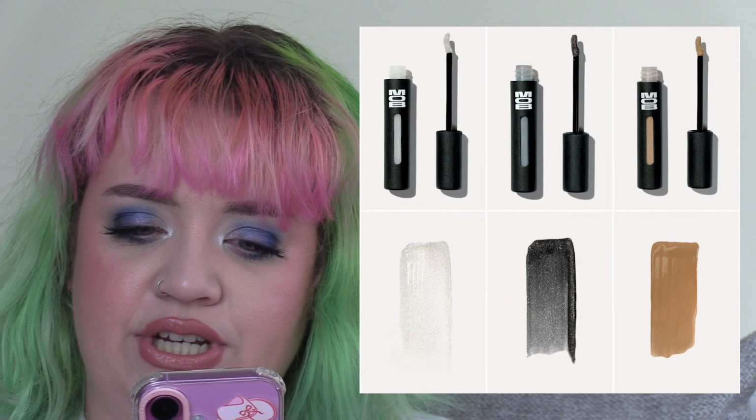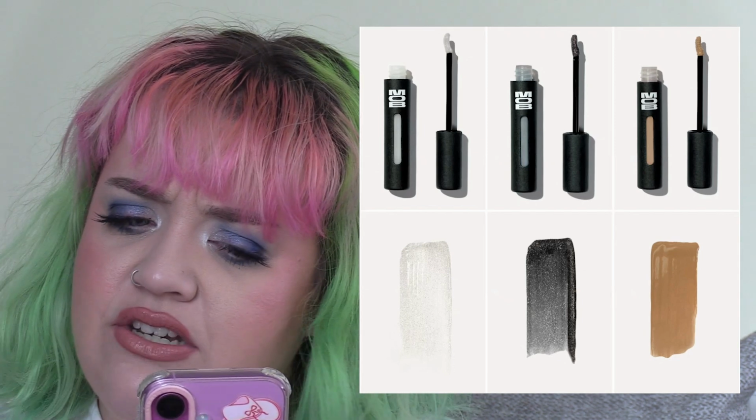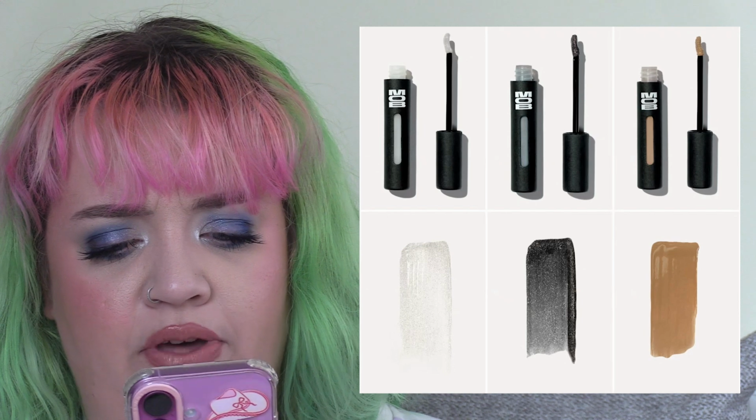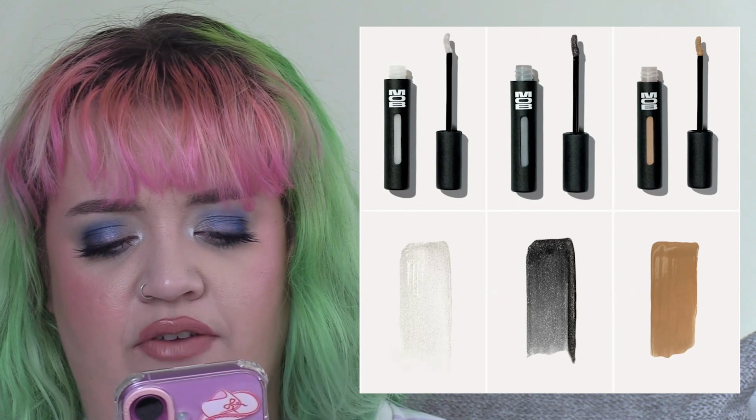Next up, these are the Mod Beauty Peptide Drenched Cushion Lip Glosses. These are really interesting shades, which is why I wanted to talk about them. Plushy, pillowy and smooth with a supple high shine finish.